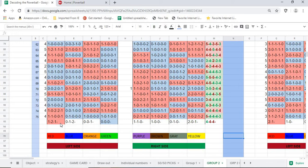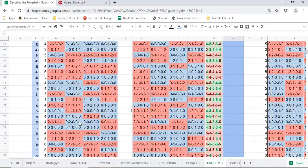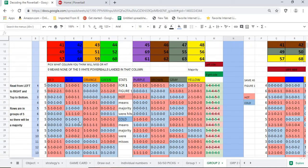So what I'm going to do now is you can see that this is highlighted red because there's already 3 here, okay? So basically what I do, let me explain that better. Again, I like to break things down into 5 so it shows me a majority of things. With the first 5 drawings, the majority had 3 zeros to it. So when that happens, I color the background blue for cold.